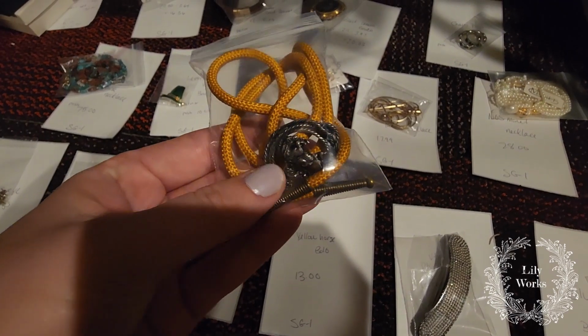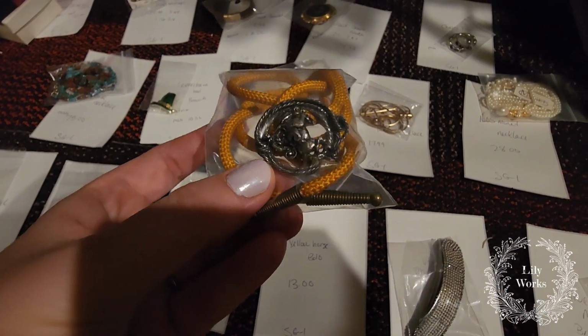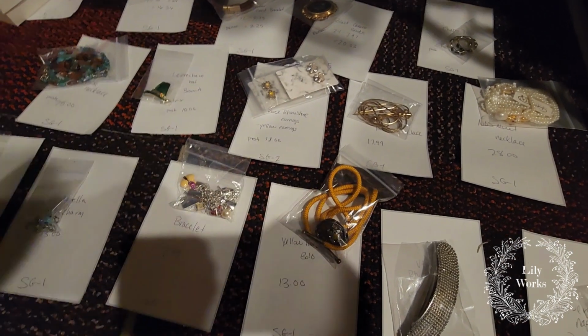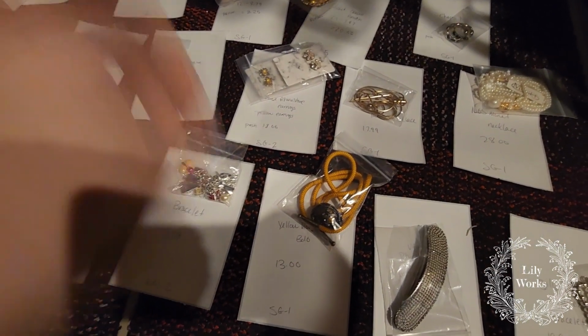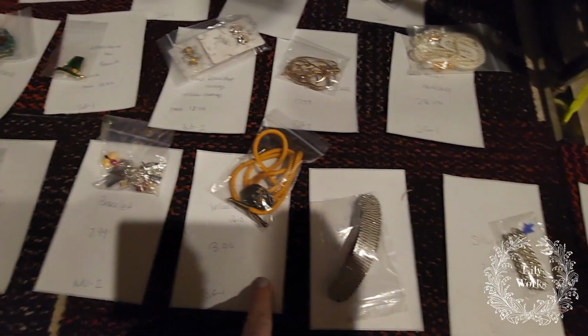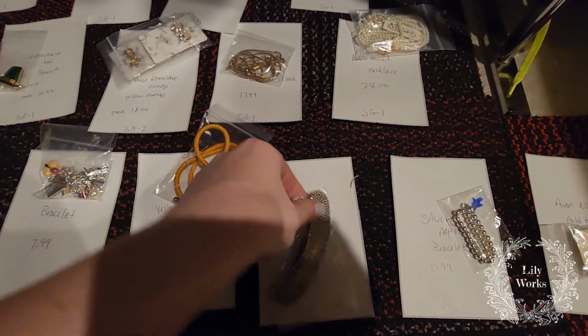This one I got from Shop Goodwill. This is just a simple bolo, not too crazy, but it did sell for $13. I really do enjoy selling bolos, especially if they are marked on the back or sterling silver. The buyer paid $13 on eBay, and I got that for less than a dollar in Shop Goodwill.